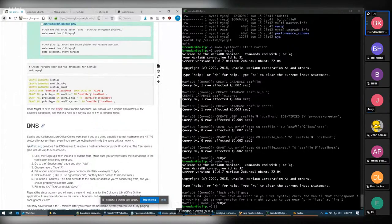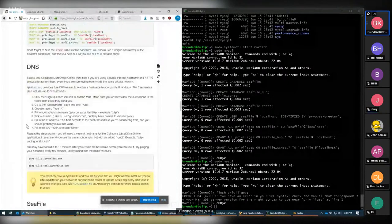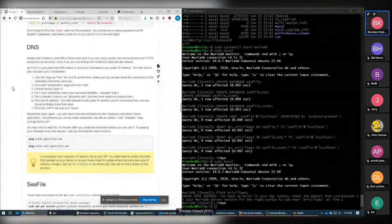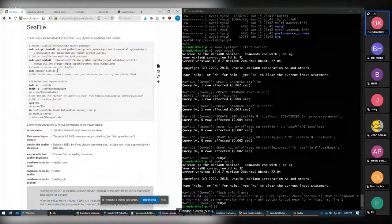We're going to skip DNS, that whole topic, because that's for public host names connecting into my server. As I described in the beginning of this presentation, I was not able to get my notes ready in a state that actually worked. So we're just going to skip that. We're only going to access my SeaFile project from inside of my local network. And so here's the steps to install SeaFile. It doesn't take that long.